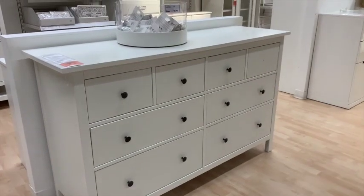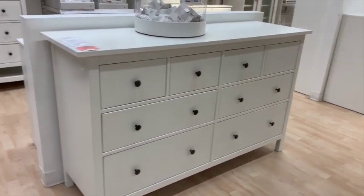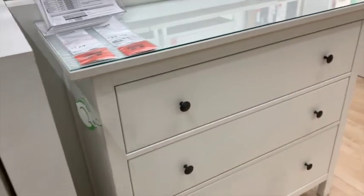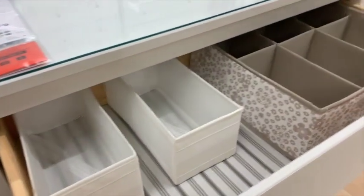I really like this guy. It's huge though, so I don't think I want such a big piece of furniture. But I like that it has the different size drawers at the top, so I'll look to see if there's something smaller like that. This guy could be a good option. It doesn't have the different size drawers, but I could also get like drawer dividers like that.